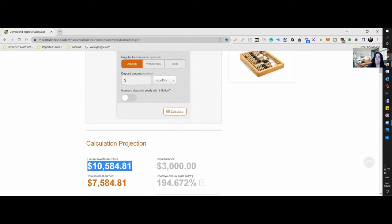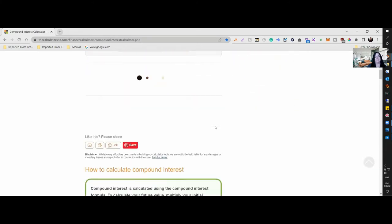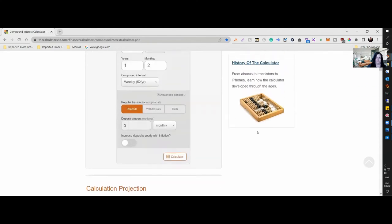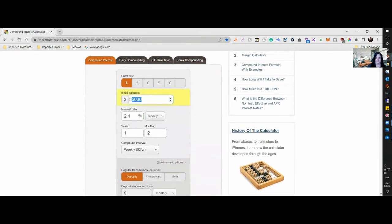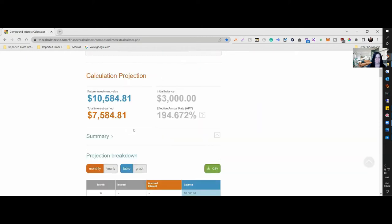So, okay, grandmother, go and enjoy yourself, and let's put the 5,000 back in. Let's calculate again. There we go, a little bit more the next time. So right there, automatically, she has her yearly 5,000 from the original 3,000 over a period of 60 weeks. Goal accomplished.